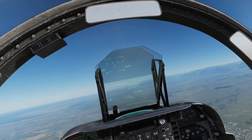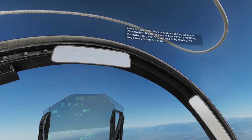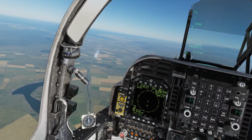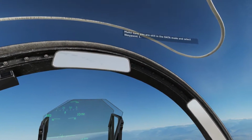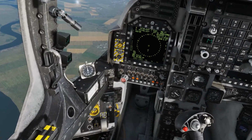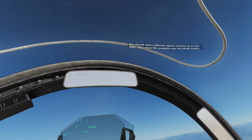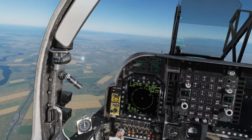Since we are here, let's talk about editing waypoint information. It can be done in 2 ways: by updating the data using the ODU options, or by moving the waypoint around the map. Make sure you are still in the data mode and select waypoint 1. You should notice different options showing up on your ODU. Let's move this waypoint over the Senaki Airport.